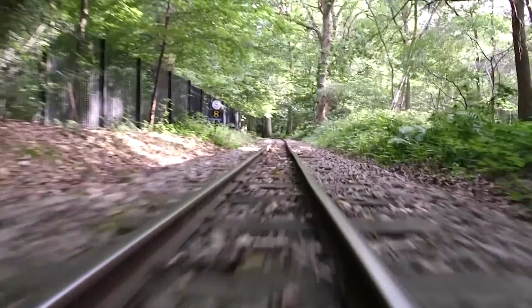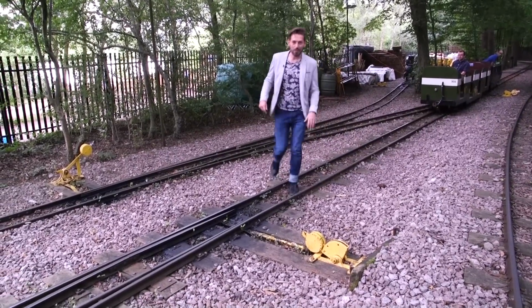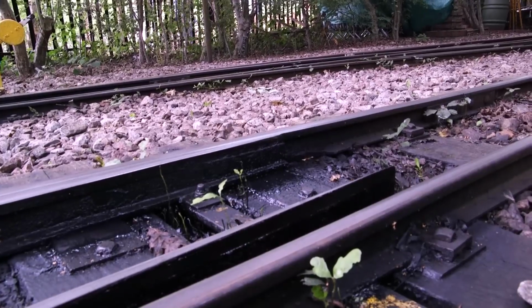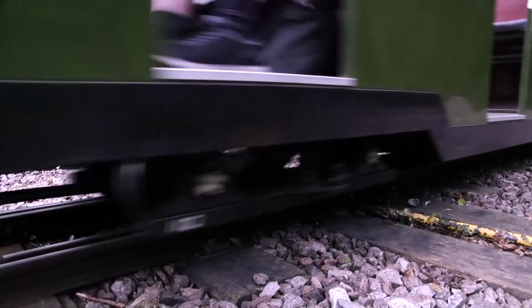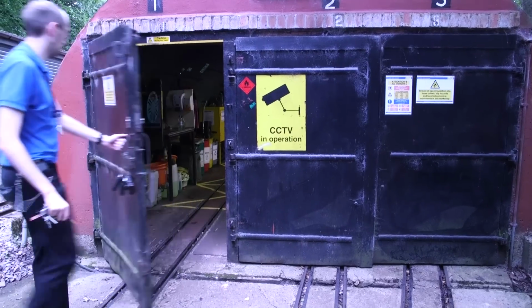So we had the private Londonist train, and now it's time to put it back in the workshops. And it's all done by manual points here, so it's quite easy to do. Back in the shed at Woody Bay, we then made a track gauge discovery.